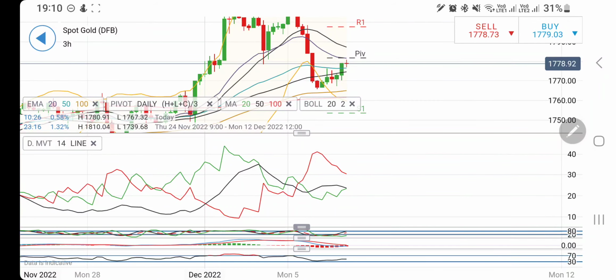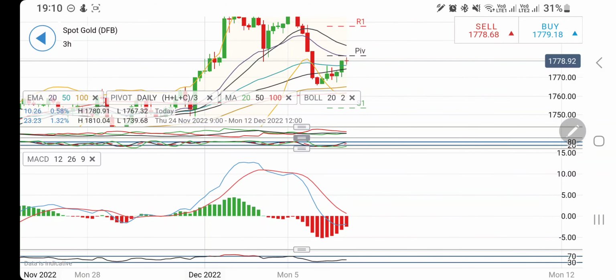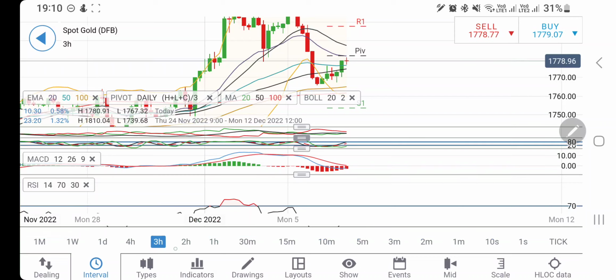Now look at the directional movement. This is bearish, trying to converge. The stochastic is looking upwards. The MACD is bearish and trying to converge. The RSI is trading flat here.